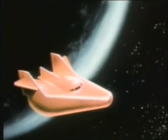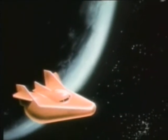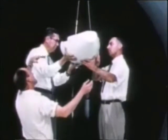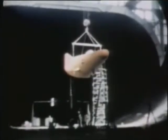NASA's aeronautical research was the seed from which the space program would grow. A prime example of this was the Lifting Body project that began in the early 60s. The combination of wind tunnel tests and actual flights led to the design of the reusable space shuttle.